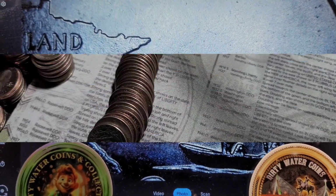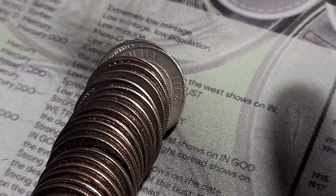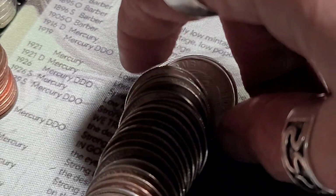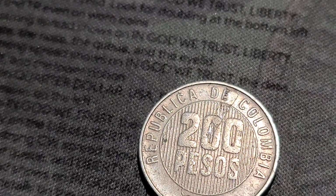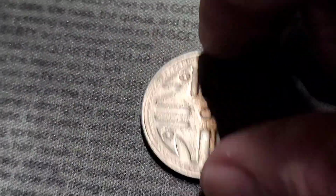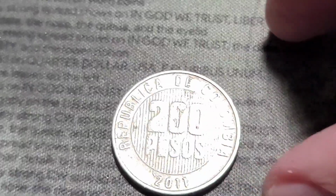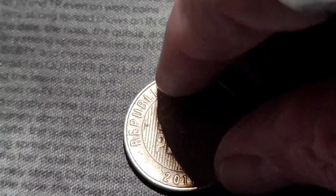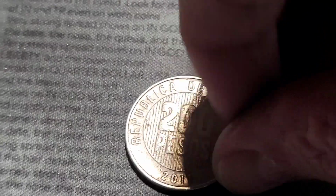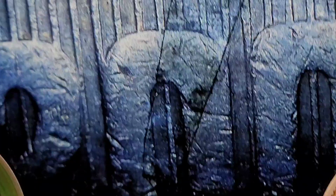Be right back. Just poured out roll 58. And we have, let's say, Colombia. Republic of Colombia. 2011. 20 pesos. That's cool. Never seen that one before. I can't tell if that's tape on there. Looks like it's tape. Yep, we'll be peeling that off there in a second.